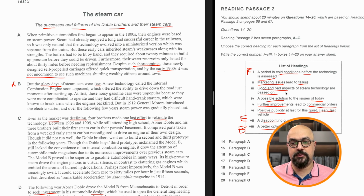That's not that. This is not this. Possible solution to issues of today. No. Further commercial cars, maybe. For further improvements, no. Clean, no. Disappointing, no. Okay, well, let's look at them again.